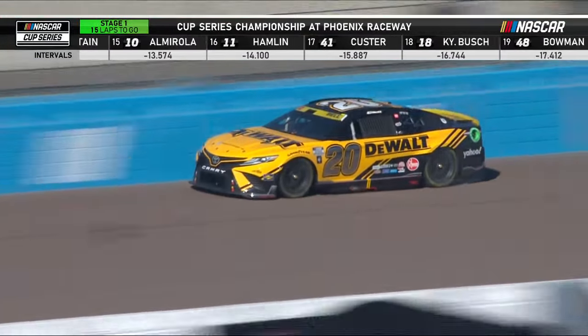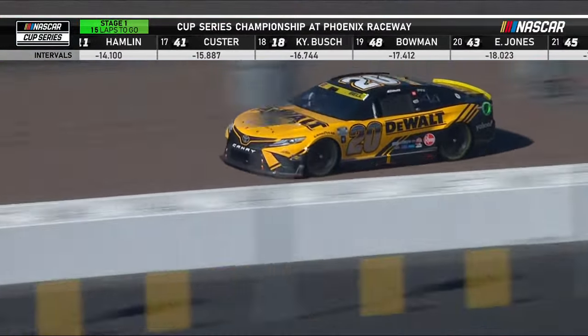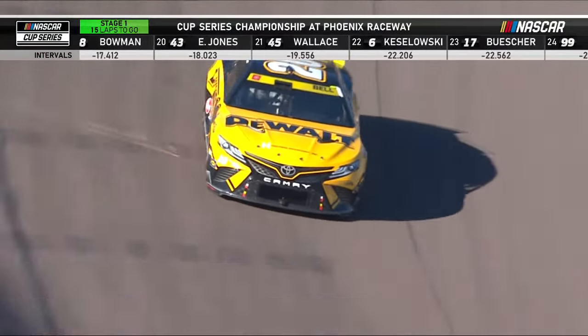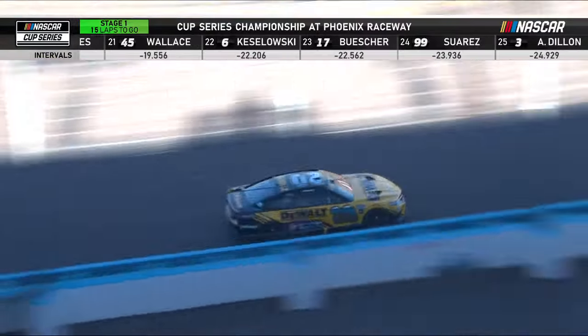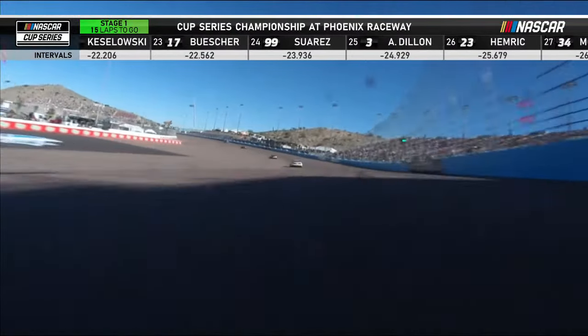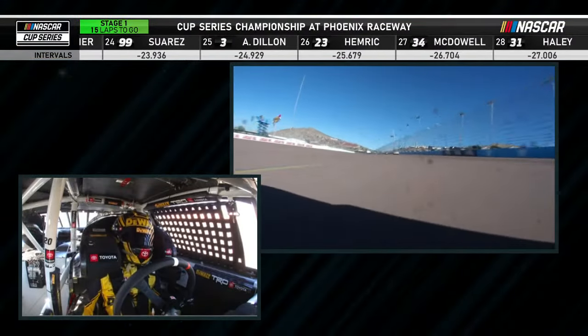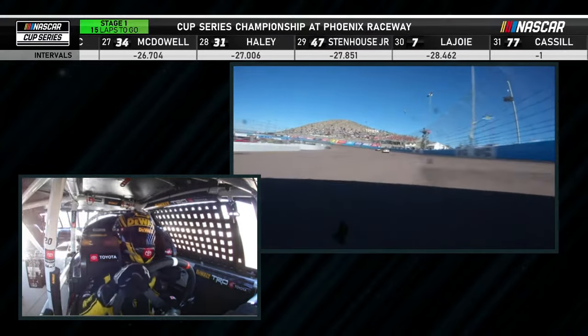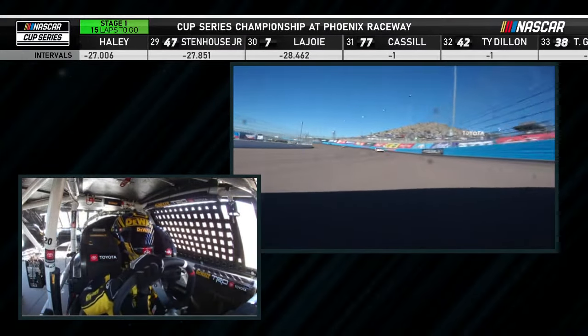I'll tell you, this guy right here, Christopher Bell, you and I both, Junior, on Friday, were very concerned about the speed of this car. But right now, he may have the fastest race car on the racetrack. Now, he's got relatively clean air, which is helping him, but he is running Austin Cindric down for 10th place. So a good start of the race for this team.